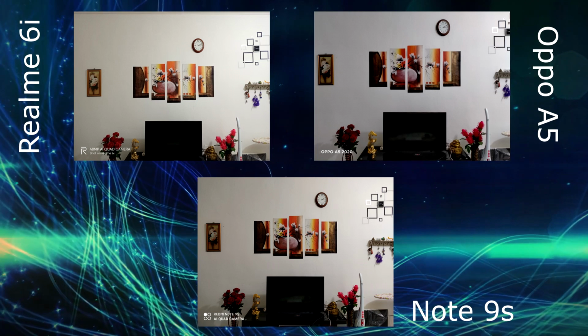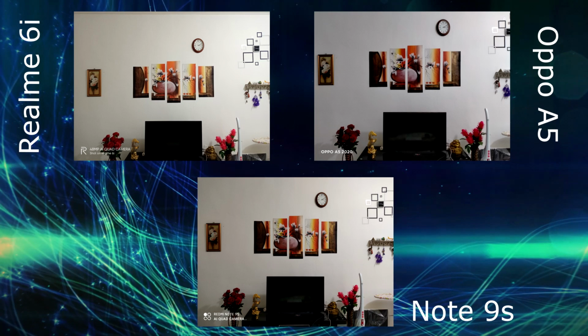Moving on to the next photo, which is indoor lighting. I chose this lighting because of the white background there, and also the light is not that much, and the light source is only on the right side. As you can tell from these photos, I would say Oppo has much more cooler side to it. As you can see, Oppo has more whitish, cooler side color, whereas Note 9s and Realme produce a little bit more warmer, especially Note 9s. You can see that the color is much more warmer, or you would say yellowish on the wall. My wall is white obviously, but then in this particular photos, Note 9s produce a little bit more warmer color.